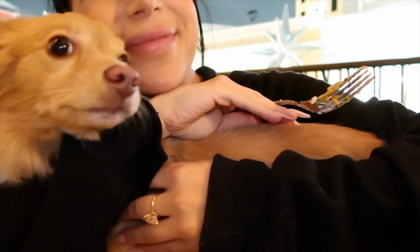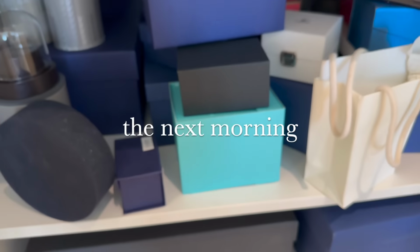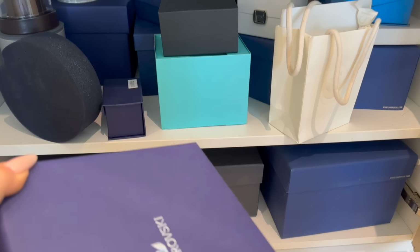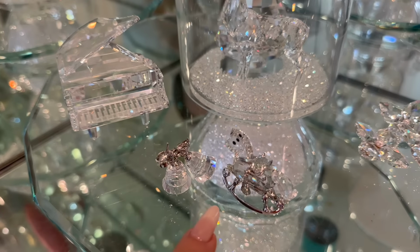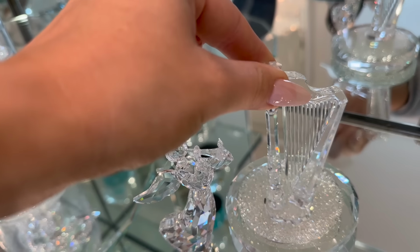All right, guys, so now we're gonna start decorating with my absolutely insane Christmas Swarovski collection. Look at how many I have. It's crazy. Oh my goodness, look how cute they are. Oh, I am just obsessed with these. Get those all set up perfectly. We also got a lot going on in here, by the way.